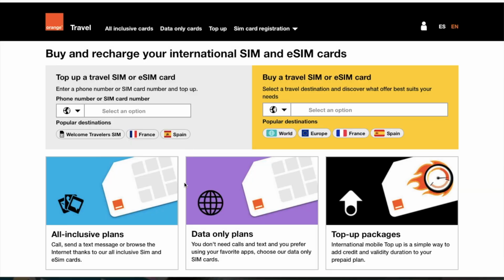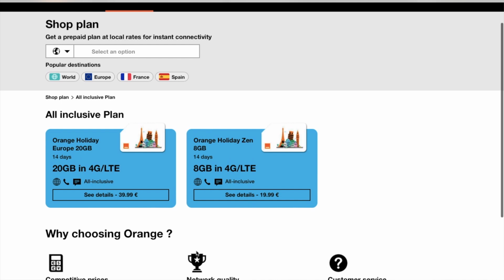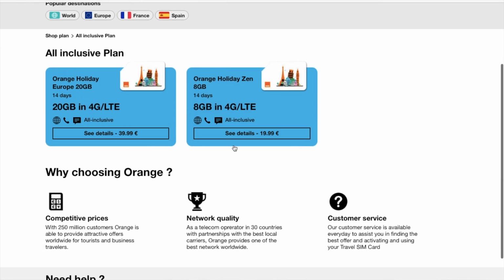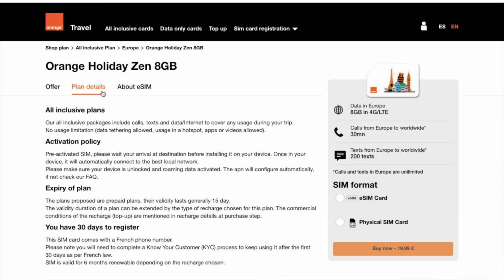Now, Orange's packages have been updated since the one that I purchased, but I specifically purchased their Holiday Zen package that had 8 gigabytes of 4G data that included 30 minutes of phone calls and 200 text messages worldwide, and unlimited calls and text messages in Europe. This was for 14 days and it was 20 euros.